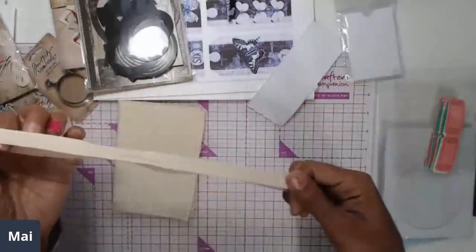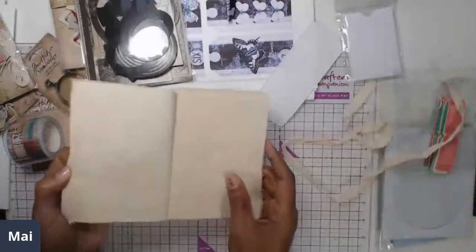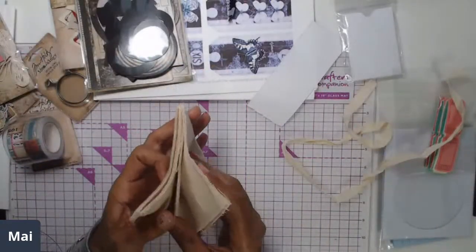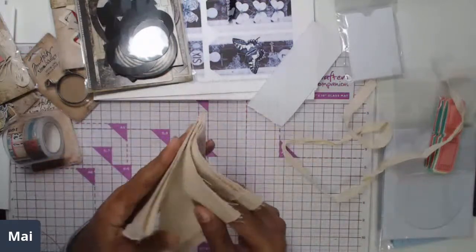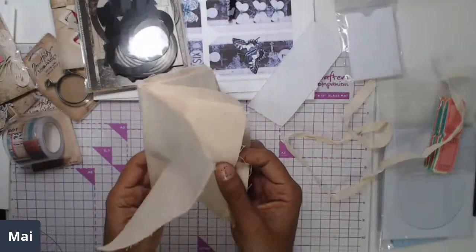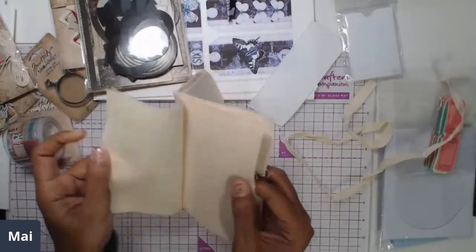Twill. And so it got a nice one. So we've done a lot of these little journals before in the past. They're really nice. This is nice canvas, and it's already frayed, and I love it.